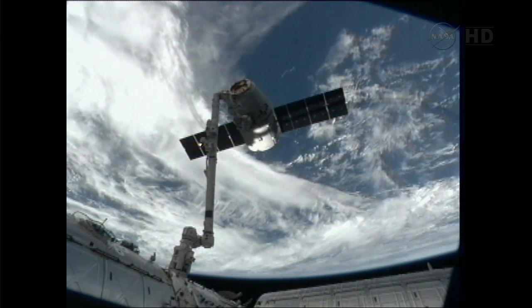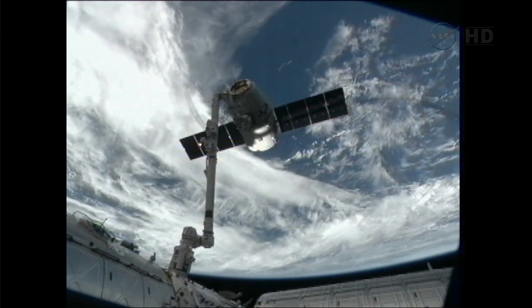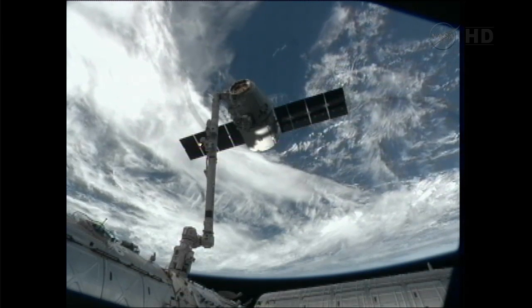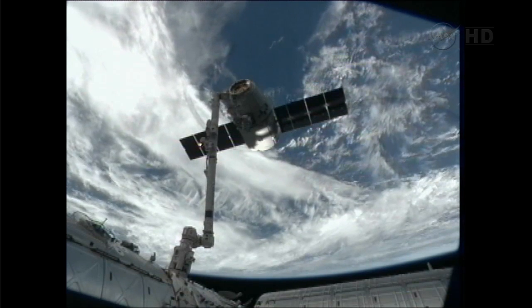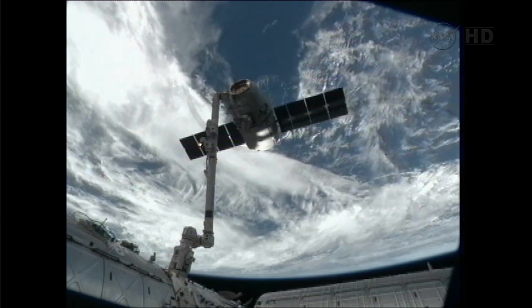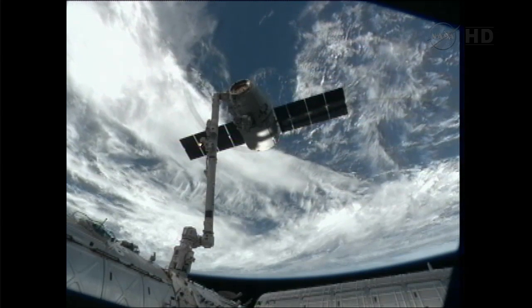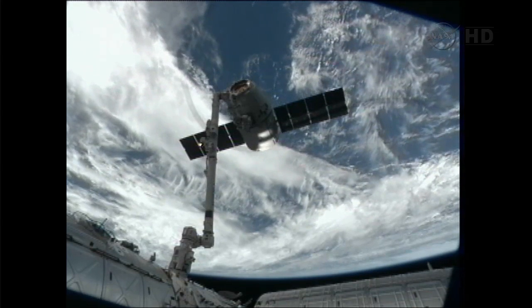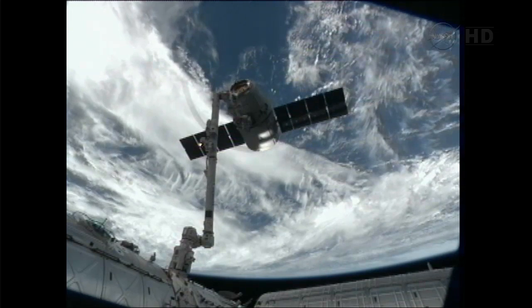As we count down toward this release, let's take a look at the timeline after the crew does release Dragon. Again, there's going to be a departure burn at 8:27. That's the first of a series of burns that will take Dragon away from the station. So that first one, again, 8:27. There's a second one a couple minutes later at 8:29. There's a yaw maneuver at 8:35, followed by another departure burn at 8:36.